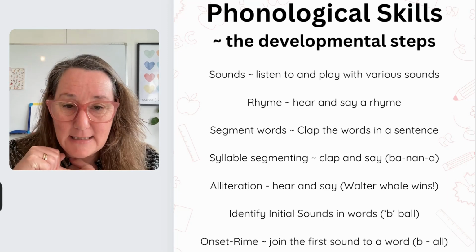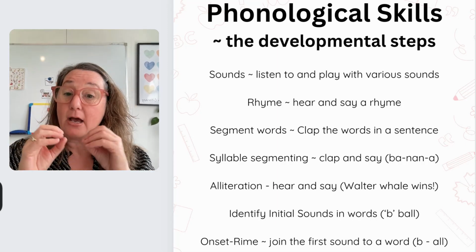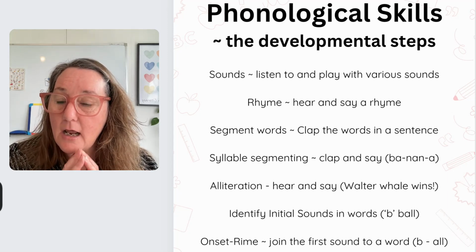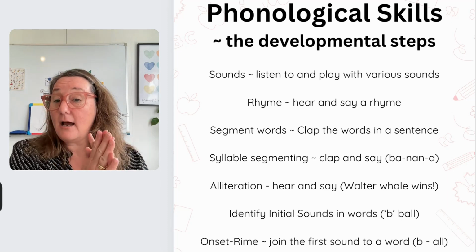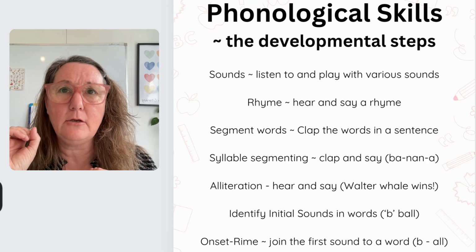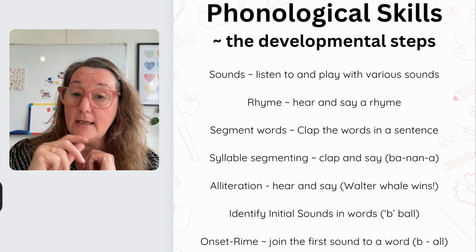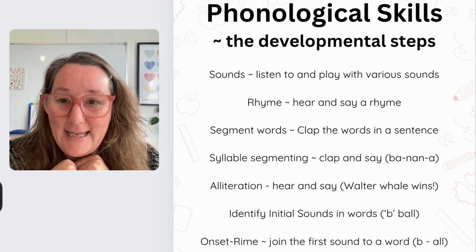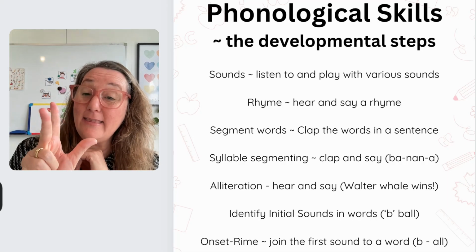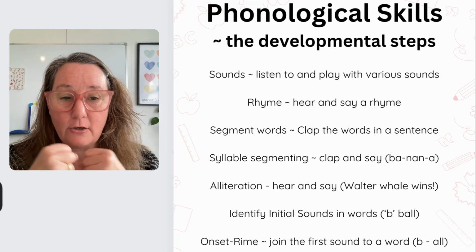The next one is segmenting words. When children first start, well, the younger they are, when they first start learning phonological skills, it's about whole words. We want them to hear how many words. So if you said, the cat climbed the tree, how many words did I say? So 5 words. That might be a bit long to start with, actually. Maybe you might like to start with, I see the sky. And ask your child, how many words did I say? Let's clap those words. I see the sky. 1, 2, 3, 4. I said 4 words. Okay, so that's a phonological skill.